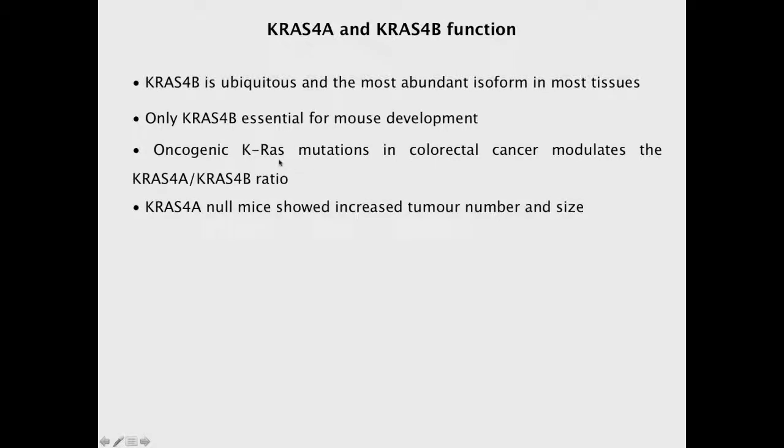It's also known, there's some preliminary data really that suggested that in colorectal cancer cells where you get oncogenic KRAS mutations, you may get changes in the ratio of KRAS 4A to KRAS 4B, with a favoring of KRAS 4B expression. And also, there's a potential role for KRAS 4A as a tumor suppressor, where there was a loss of KRAS 4A in mice where these have been engineered to lose 4A. There was an increased number of tumors and the size of tumors that were induced in this model compared to one where both isoforms are present. So it suggests that there's an interrelationship between the isoforms, but potentially that KRAS 4B is the key isoform because loss of this one especially is a lethal phenotype.